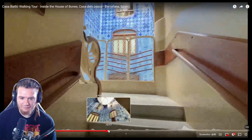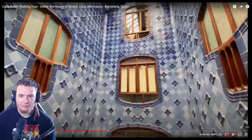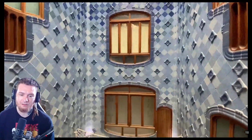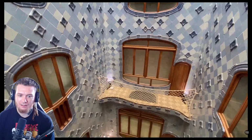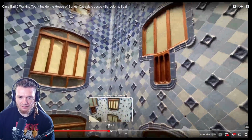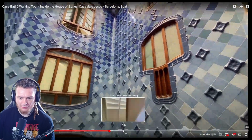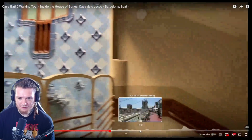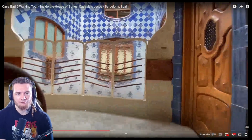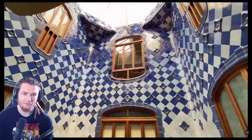Okay, there's gonna be a nice view of the skylight, it looks like, here in a second. Okay, yep, it is. Very cool. It is a skylight. So he's just gonna go up each floor basically. Okay, so then he gets into, there's a roof access, it looks like. Cool. So he's just making his way up, or her. I don't know exactly who's filming.